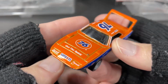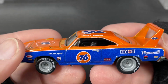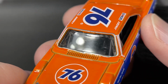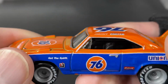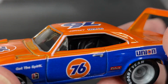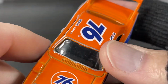Pretty cool series. I love these 2-packs. They look so cool. Lots of details on this one. Again, no mirrors on the side on this one. On the Plymouth Superbird, we do have the little wipers though. You can see the little wipers there painted in silver, and the frame has all the silver trim around it. Silver around the windows here. They're all rolled down, the windows, so you can see right inside there. Only one seat on the left there. And nothing else. Just one seat.